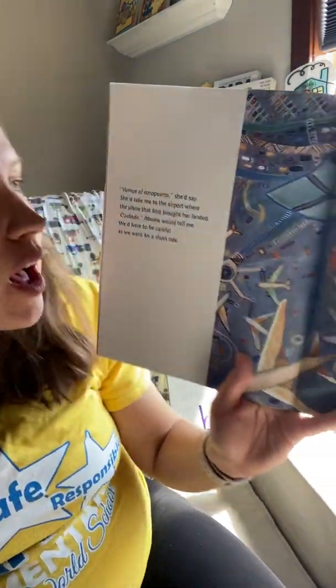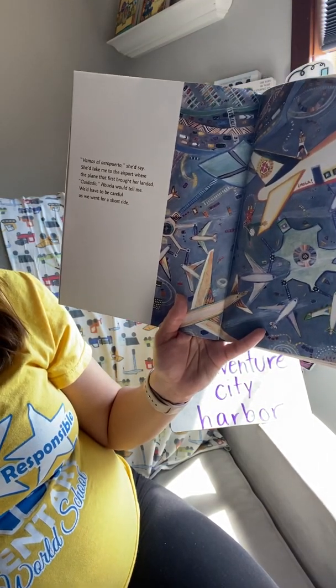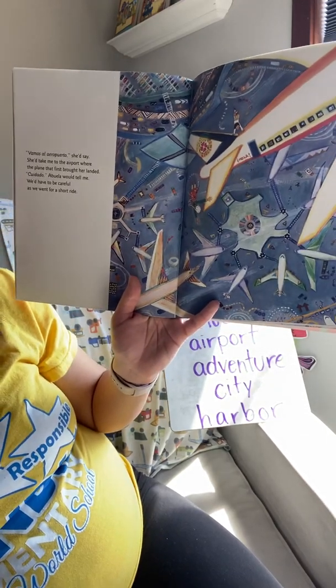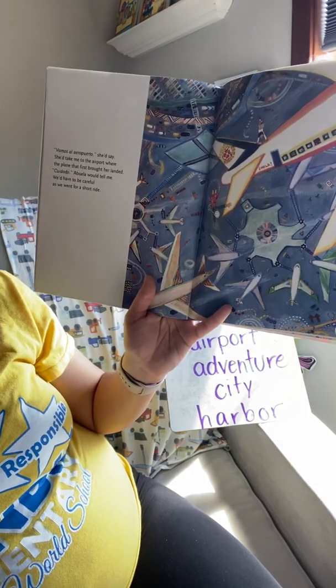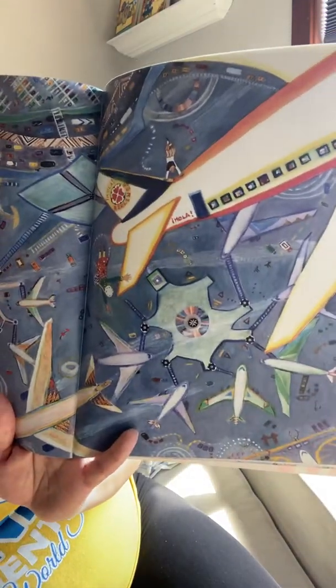Vamos al puerto, she'd say. She would take me to the airport. Remember, airport was one of our words, and that's a place, so we can say that might be the setting of this page. She'd take me to the airport where the plane that first brought her here landed. Abuela would tell me that we have to be careful as we would go for a short ride on the plane's wings.